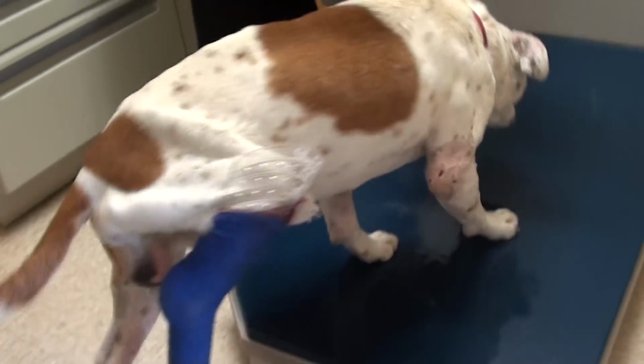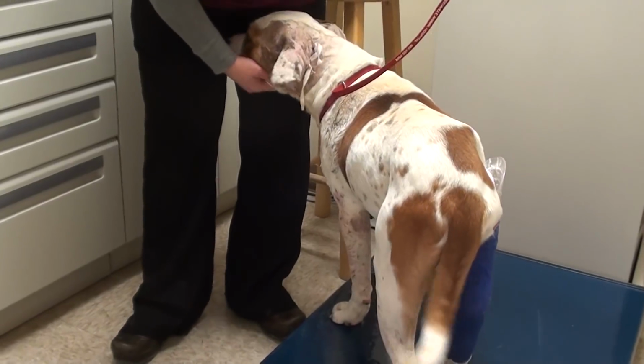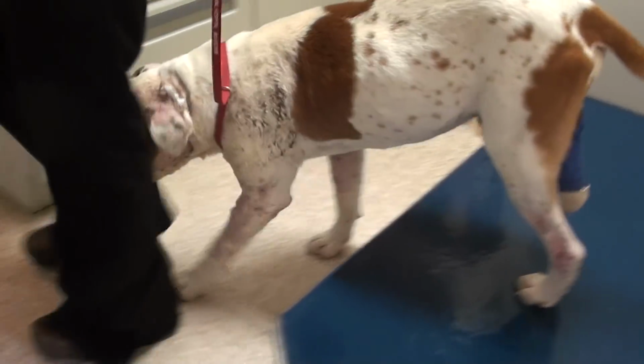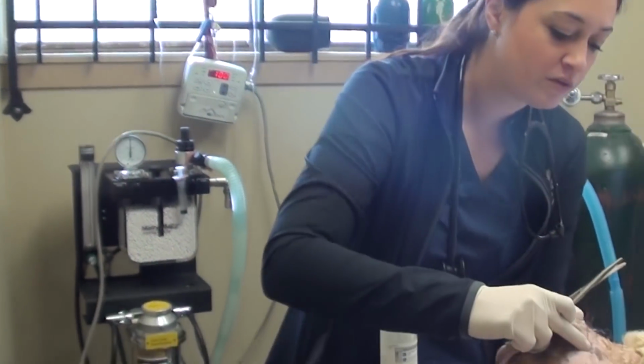Today's the day we feel like Micah is healthy enough for his surgery. Wow, he's gained weight, so we're going to re-weigh him. It's only been 1 week, but he's a different dog now. He's so cute. All right, let's go to surgery. We are just addressing these ear wounds as well while he's under. So let me show you what's going on here.